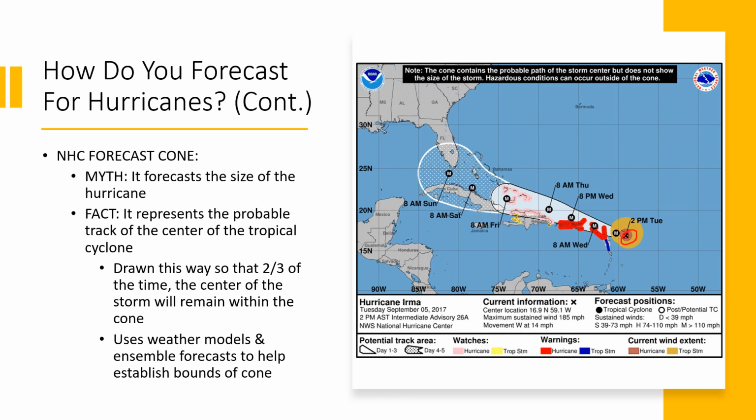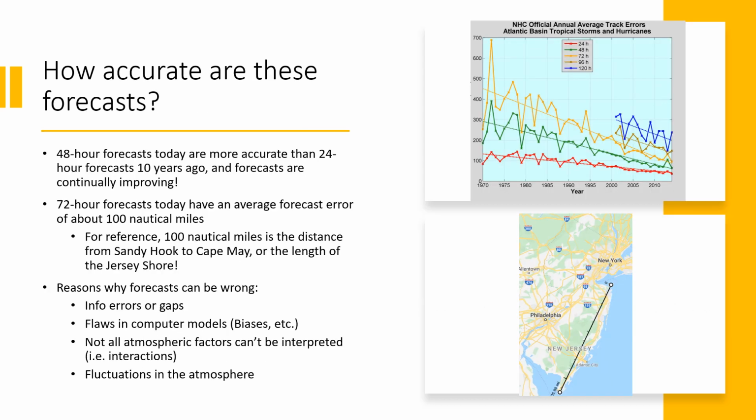And coming back to the ensemble forecasts and the weather prediction models that I just talked about, the National Hurricane Center uses those weather models and ensemble forecasts to establish the bounds of the cone. So if, say, you have ensemble members or different models streaking within the center of the cone, that's where you're going to have the cone drawn out for the forecast.